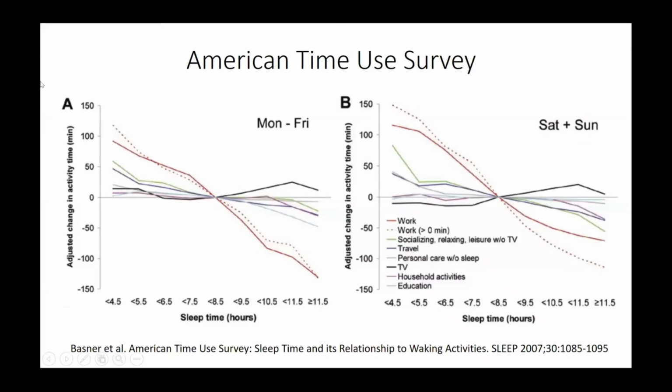And this made me think of this study here, which was the American Time Use Survey, which was an assessment of a large number of individuals. And you basically asked them how they spend every minute of their day over a 2-week period. And here in panel A is Monday through Friday, and B is on the weekend. And what we're seeing down here is sleep time in hours, and then on the y-axis, adjusted change in activity time.